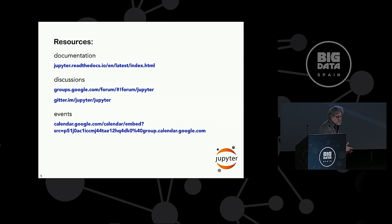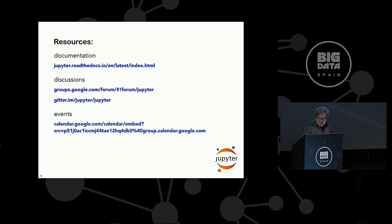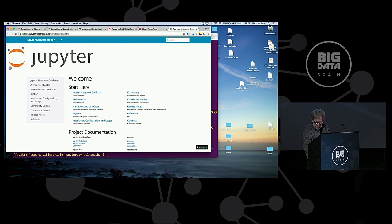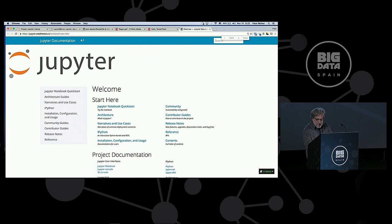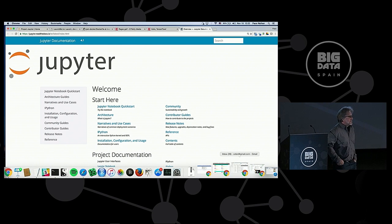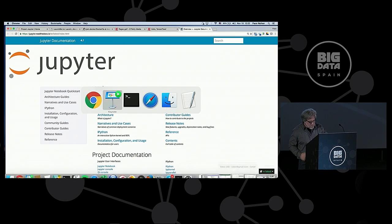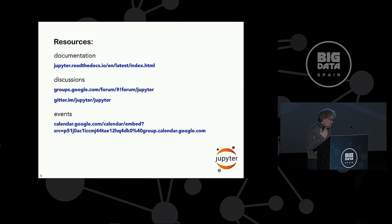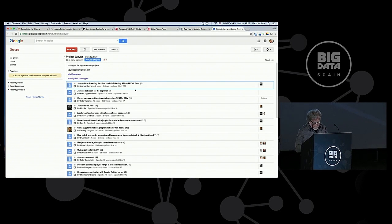So as far as resources for Jupyter, we'll have the slides. This will be available. But if you want to follow along, there's documentation here at Read the Docs. And is that readable up there? I can expand this a bit. So this is some good documentation about the project as far as installation, configuration, different things that you'd want to do with it. Other resources, there's definitely some very lively discussion groups among the core developers, the different people contributing, and so that's based off of Google Groups. I highly recommend that as a resource.